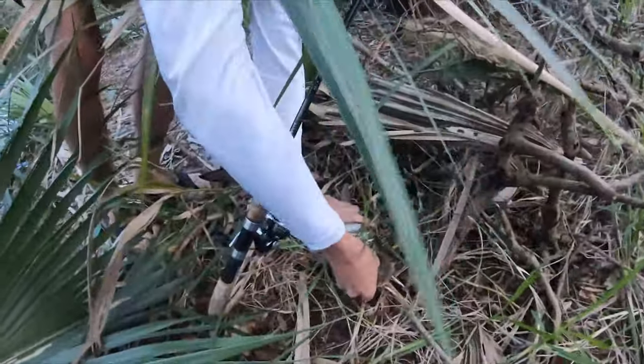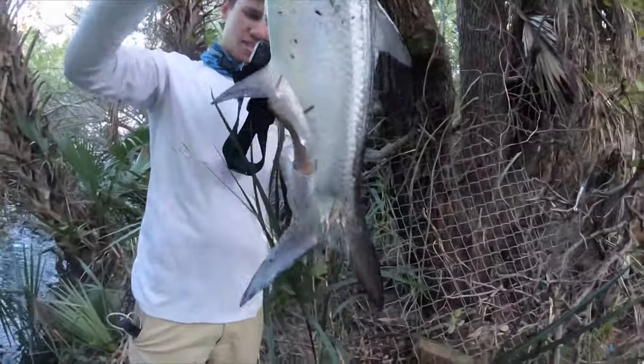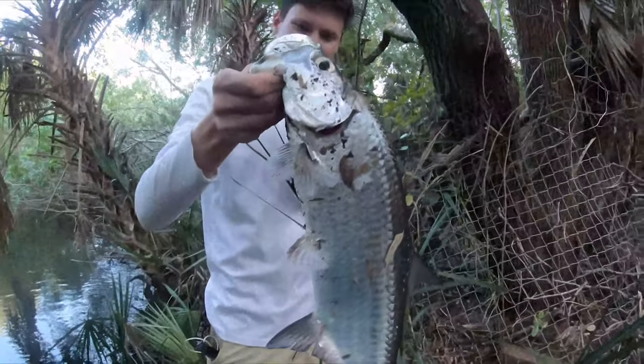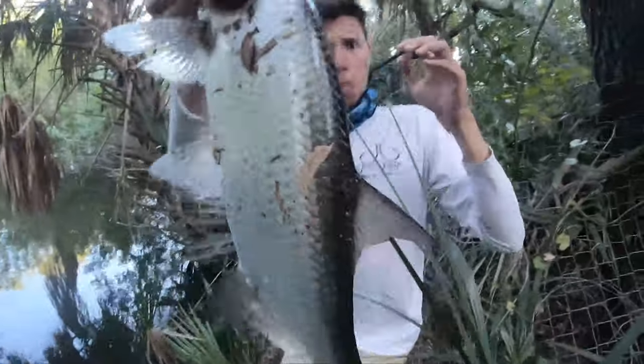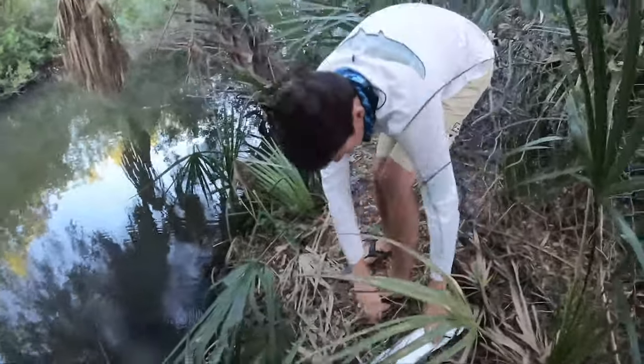Mini poon. Micro poon. Look at that, dude. That's the slam. Trout, snook, reds. Or trout, snook, tarpon. It's a redfish. That is awesome, man. I saw him. It's the weirdest looking redfish I've ever seen, dude. He came and hit it twice. There you go, bro. Little micro poon.